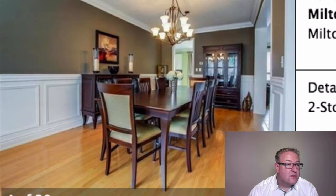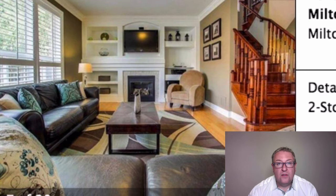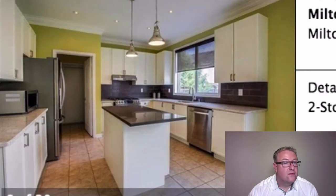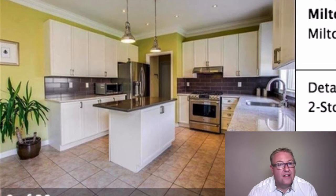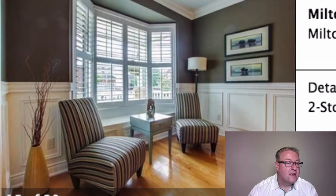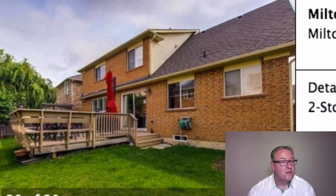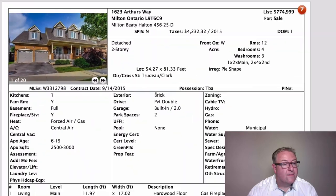And I know it's priced well because this same model just recently sold on, I would say, an equally good street just on the other side of Fourth Line for $796. So $774 looking very, very nice. No finished basement, and then they've got a bit of a pie-shaped lot here too, and a little wider. Awesome home, great floor plan.